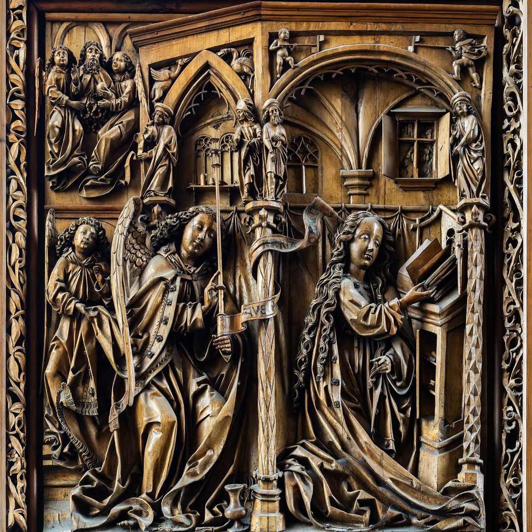And here's something else that's pretty cool. We don't actually know who the artist was. Oh, really? Yeah, he's just known as the master of the Kefermarkt Altarpiece. Wow, that's so interesting. I know, right? And some scholars even think that there might have been at least two different sculptors who worked on the main sculptures. That's a really cool thought.